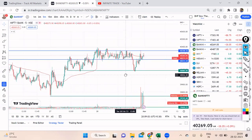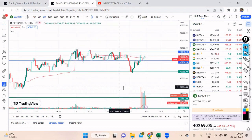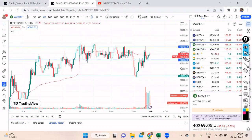So this is our Bank Nifty chart. If you see, in the last few minutes there was a huge volume here. The entire day there was no volume. Yesterday there was no volume, and today, in the last 30 minutes, we could see huge volume. This volume is both in Nifty and Bank Nifty, so some speculative moves. FIs have been becoming very speculative these days, hence they keep on adding future shorts.